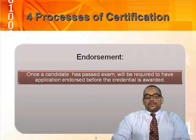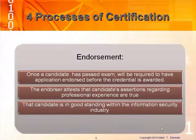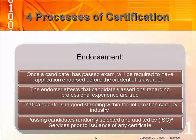The endorsement is that once you pass the exam, you don't quite have your CISSP certification yet. This is required now, and it is an application where you find somebody to endorse you, who can vouch for you. The endorser attests to the candidate's assertions regarding the professional experience. So maybe this is a manager that you worked with or that you work for. It could be a colleague. The candidate must be in good standing with the information security industry, but they do not need to be a CISSP. Candidates passing the audit process then are issued the CISSP certification. Now, it could be that you might be selected randomly to be audited by ISC2 in order to make sure that the certificate is valid.